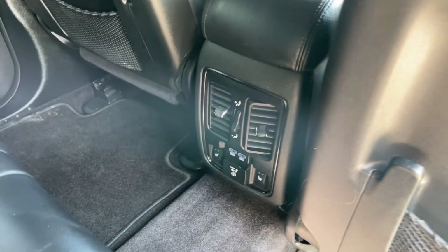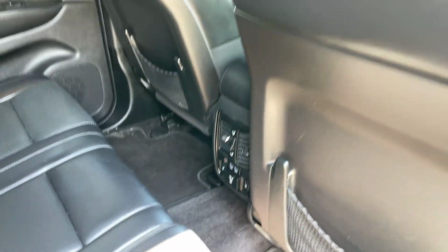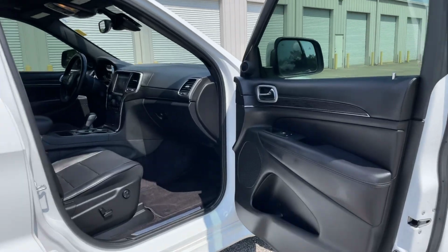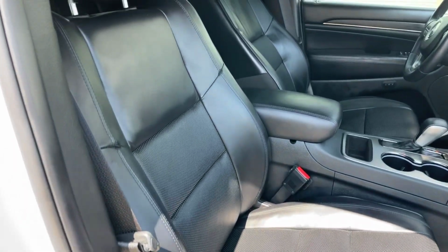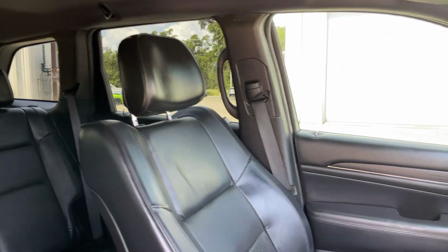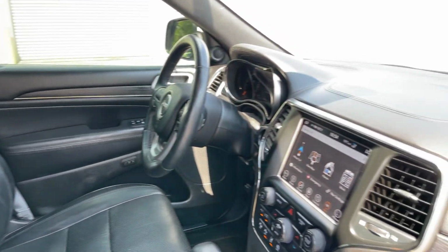Do have the back air conditioning, and right down here at the bottom, we've got buttons for our heated rear seats. We'll go ahead and make our way into the passenger side here. Dual power seats here in the front. Once again, leather is still in impeccable condition. Also, there's no stenches at all within the vehicle, no kind of smoke smells or anything like that.